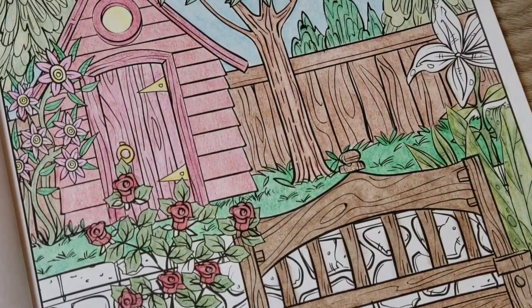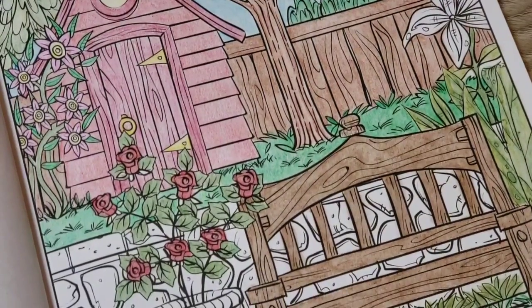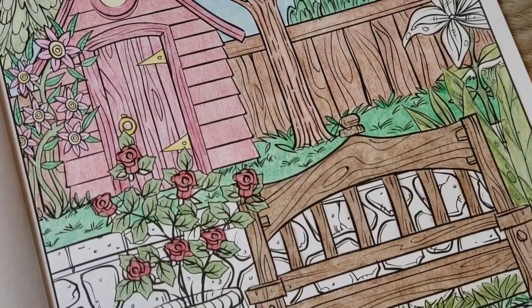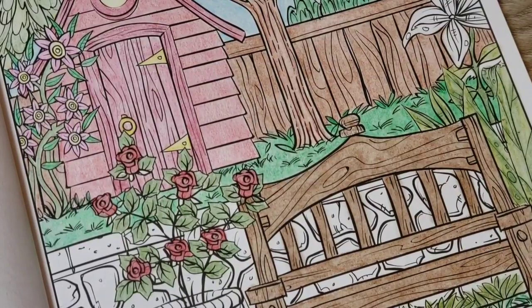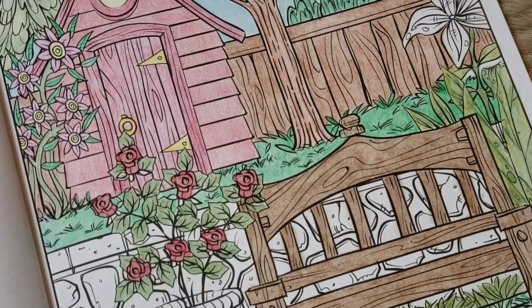Hey, my back's starting to get tired. I bet you guys can tell. Oh, we're approaching 2 hours. Oh my goodness. There's no way we've been on this page that long. Oh my. Oh my. That makes me feel horrible.